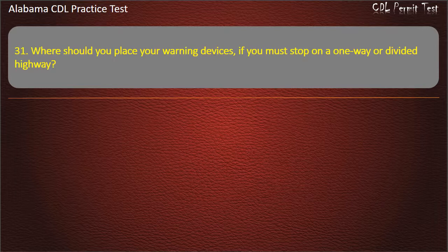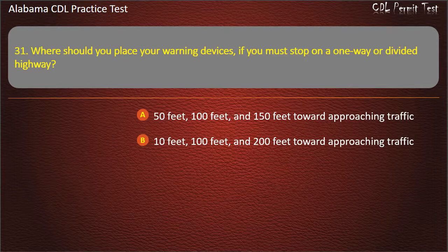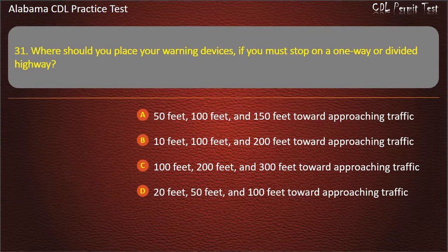Question 31. Where should you place your warning devices, if you must stop on a one-way or a divided highway? 50 feet, 100 feet, and 150 feet toward approaching traffic. 10 feet, 100 feet, and 200 feet toward approaching traffic. 100 feet, 200 feet, and 300 feet toward approaching traffic. 20 feet, 50 feet, and 100 feet toward approaching traffic. Answer. 10 feet, 100 feet, and 200 feet toward approaching traffic.